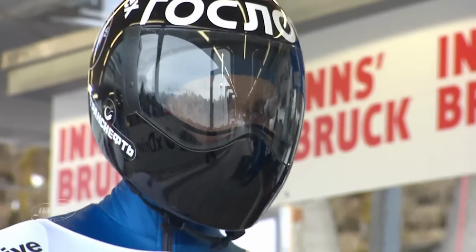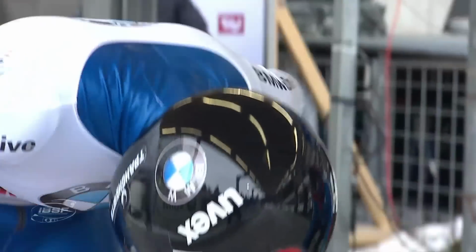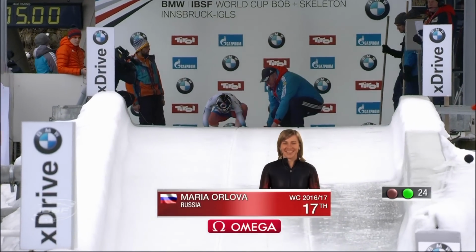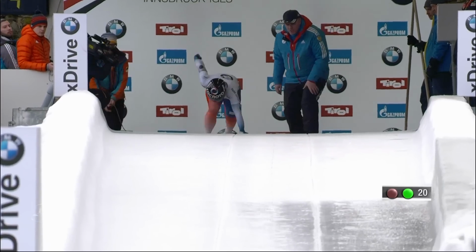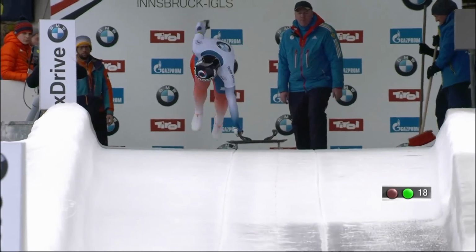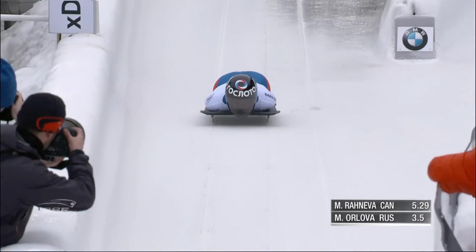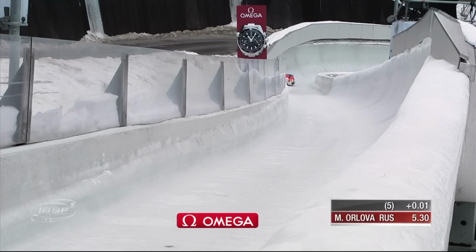16 sleds down. Next up is Russia's Maria Orlova. Didn't do the World Championships here last year. Her last 3 World Cup races, 4th in 2015, but before that, a pair of bronze medal results. So we know she's got the potential, and the smile on her face shows us that she's in a very good place right now with her sliding. Powerful looking start from Maria, 5.30. That puts her right in the mix.